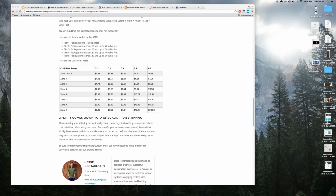Okay, can you sell items from your box? If you have two boxes that ship every month and you want everybody to get the chance to buy something that was in the other box, do you need a license? No, but you can set up drop shipping agreements with your vendor partners and sell it through your store. But you still need to be registered as a business.